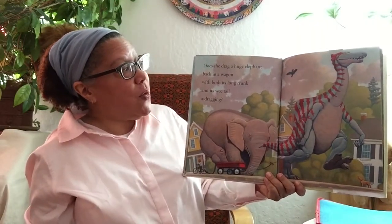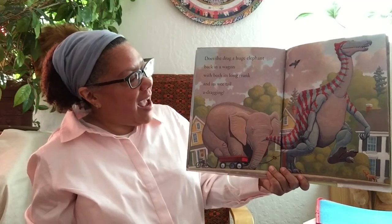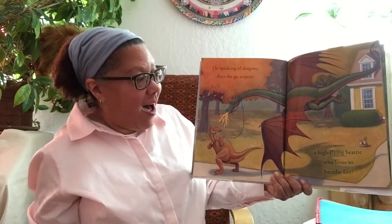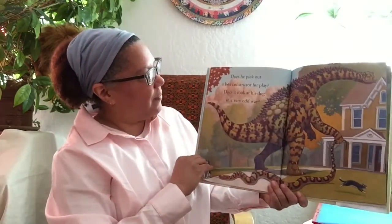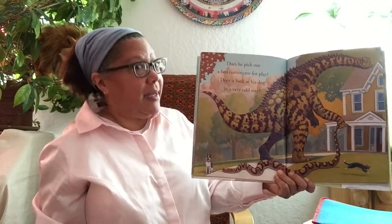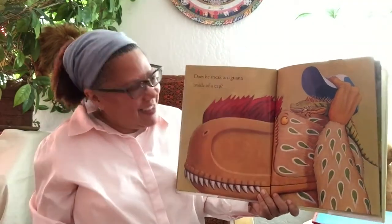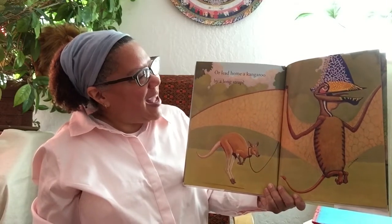Does she drag a huge elephant back in a wagon with both its long trunk and its wee tail a dragon? Or, speaking of dragons, does she go acquire a high-flying beastie who loves to breathe fire? Does he pick out a boa constrictor for play? Does it look at his dog in a very odd way? Does he sneak an iguana inside of a cap? Do you think that iguana will fit in there? Or lead home a kangaroo by a long strap?